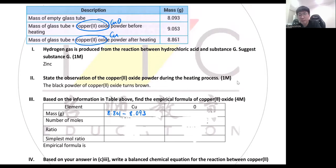Then how to find the mass of oxygen only? If I want the oxygen only, it means I have to minus off the mass of tube and also the mass of copper. So technically, I have to minus the last one. So 9.053 minus 8.861.